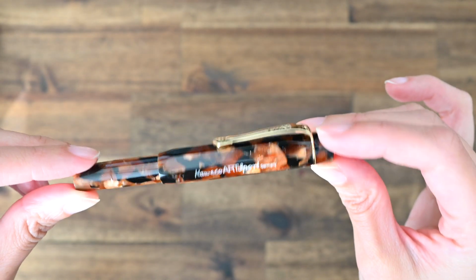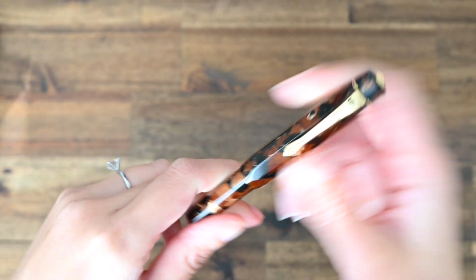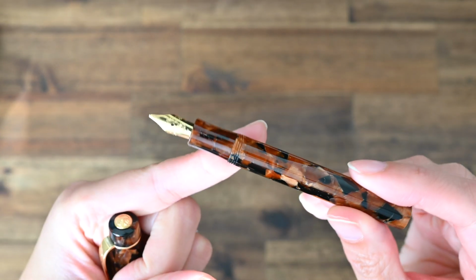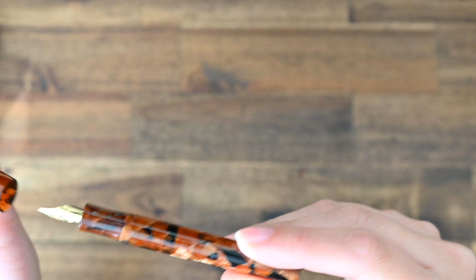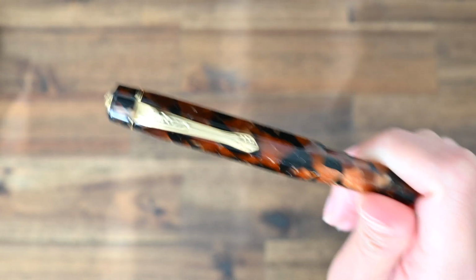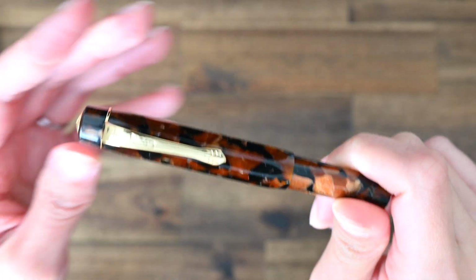Just thought it was a really beautiful, kind of like a tortoiseshell feel to it, and I did really like this when it came out. I just missed the boat in Australia, but there was one in stock at Louis Vuitton, so I picked it up, and now I have this in my collection. And it's just really nice to have a souvenir from Germany in the form of a fountain pen.